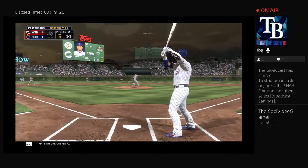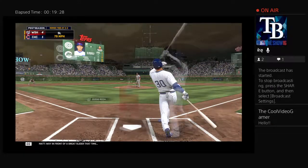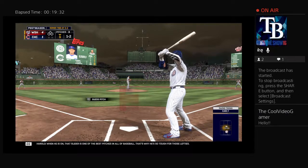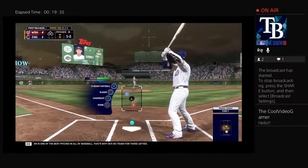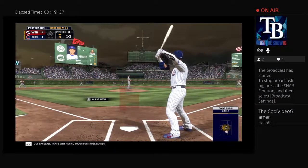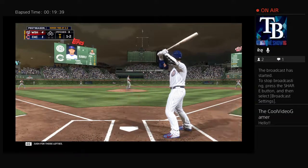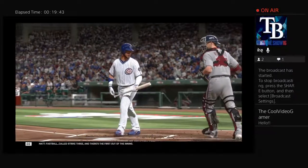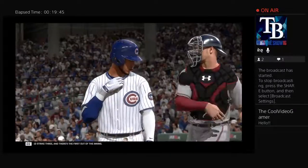The 1-1 pitch. Way in front of a great slider that time. When he is on, that slider is one of the best pitches in all of baseball. That's why he's so tough to those lefties. Now the 1-2 pitch. Fastball called, strike 3, and there's the first out of the inning.